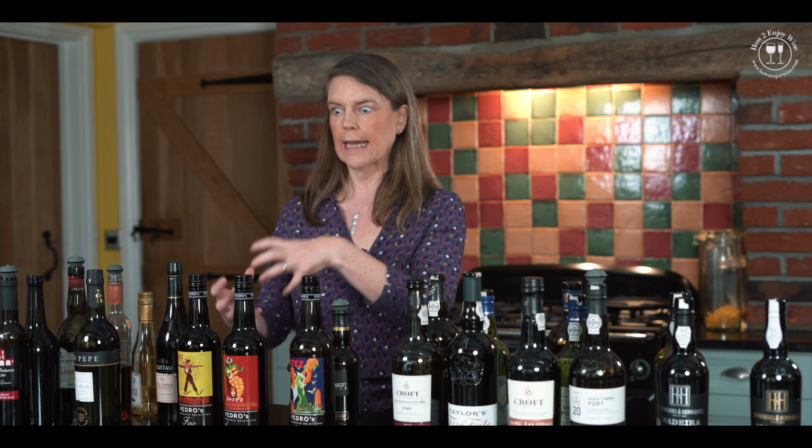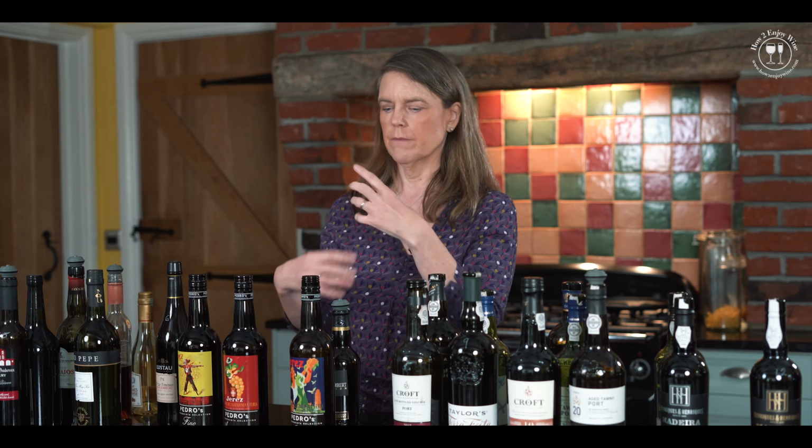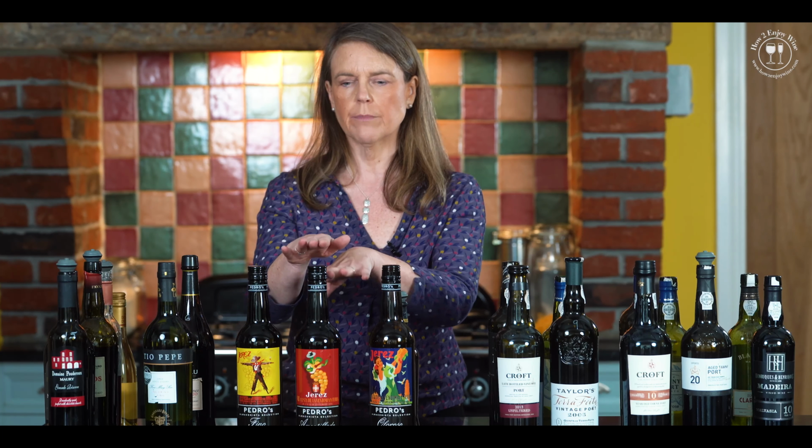Amontillado is a cross between them all. So an Amontillado starts life as a Fino, so without oxygen and getting those flavors, and then oxygen is allowed in, and then it gets some of those toffee, chocolate type of flavors. So it's a blend between the two. So these are all completely dry.